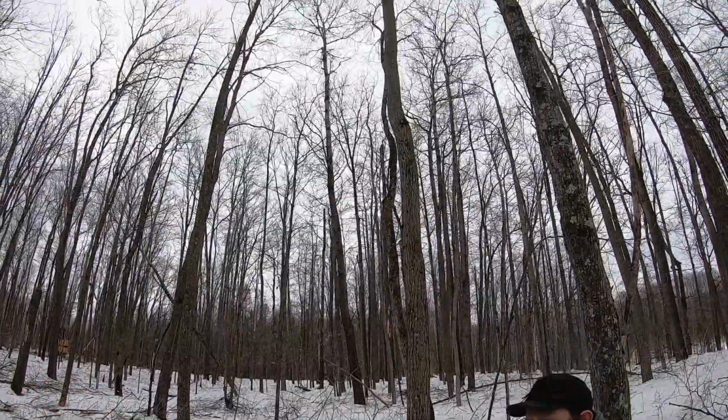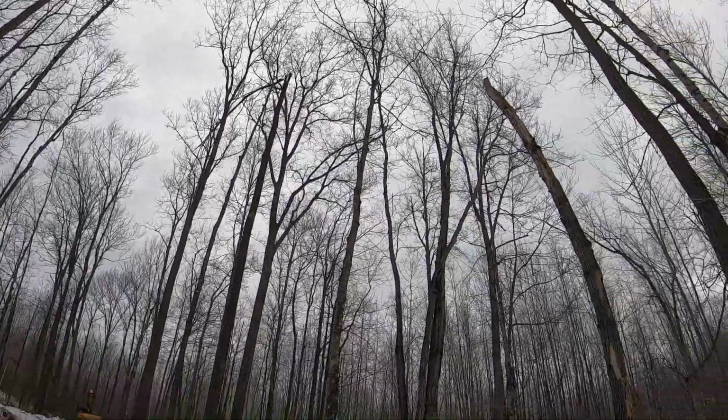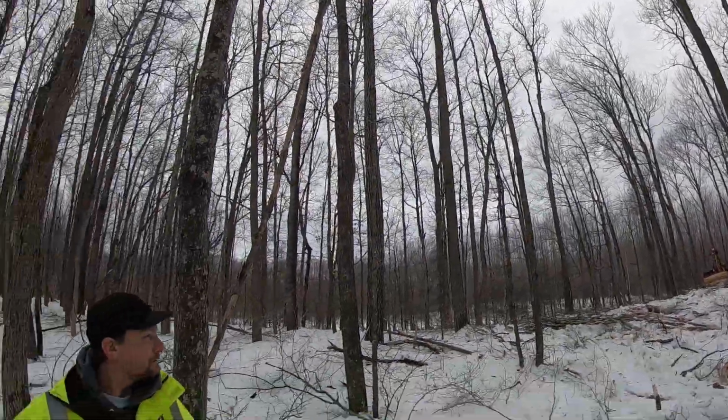This is some nice full timber too. I mean, look at it, you've got 30-some feet before you see a branch. That's nice timber. I wish I could cut in here. I'm used to cutting brushy junk, Flambeau River State Forest.